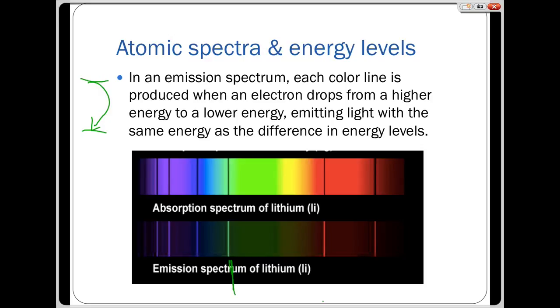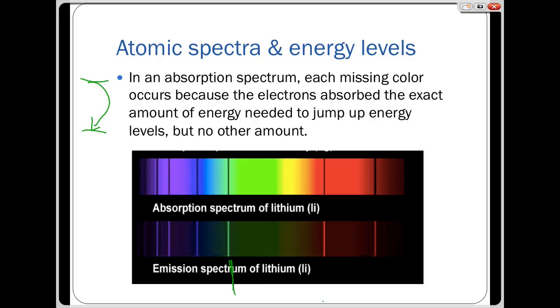Now, on the other hand, in an absorption spectrum, each missing color occurs because the electrons absorb that exact amount of energy needed to jump up energy levels, but no other amount. This is a case where the light's going into the gas, and so we start off with an electron that's at the lower energy level.